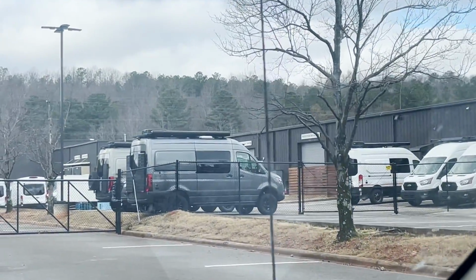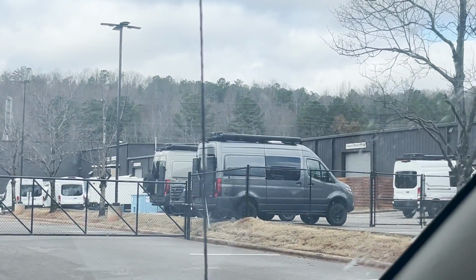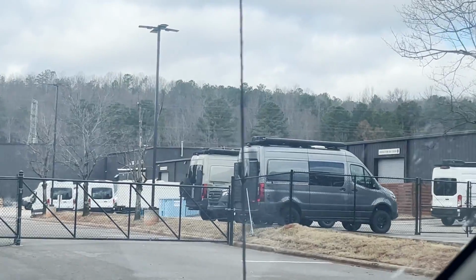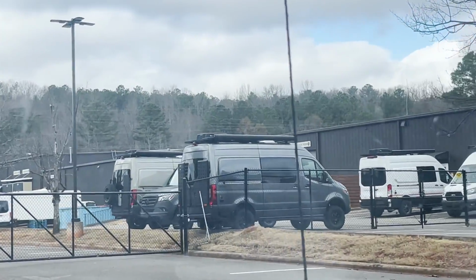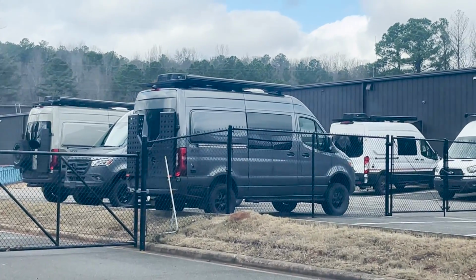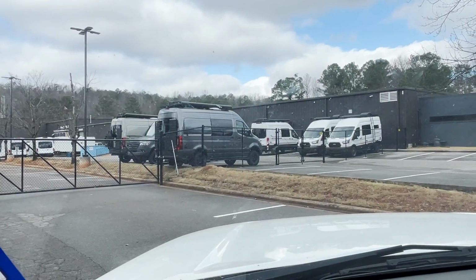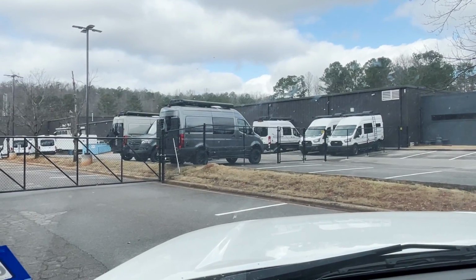Yeah, that's funny. Not attractive. I kind of like the really unique builds. I like ambulances and school buses and all that stuff. These just look too much like the factory built Sprinters you can get from Camping World. So yeah, nah, not worth $100,000.